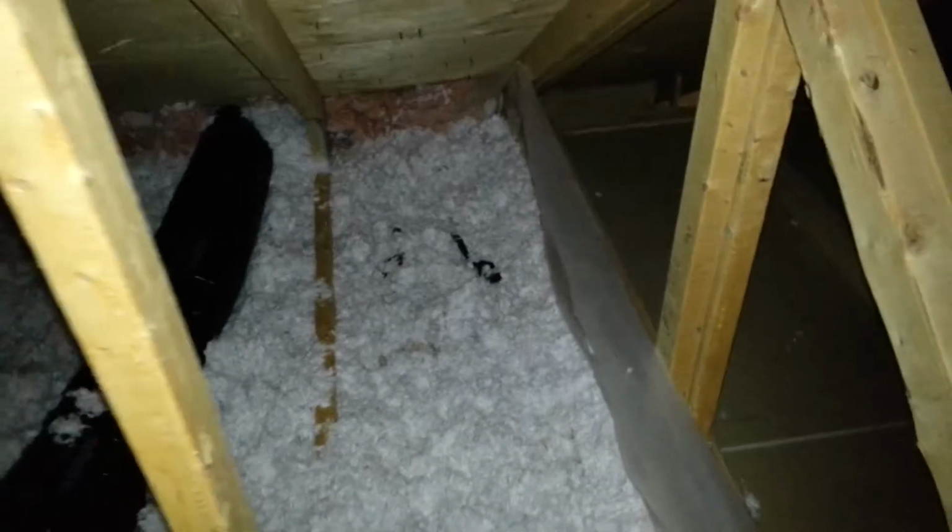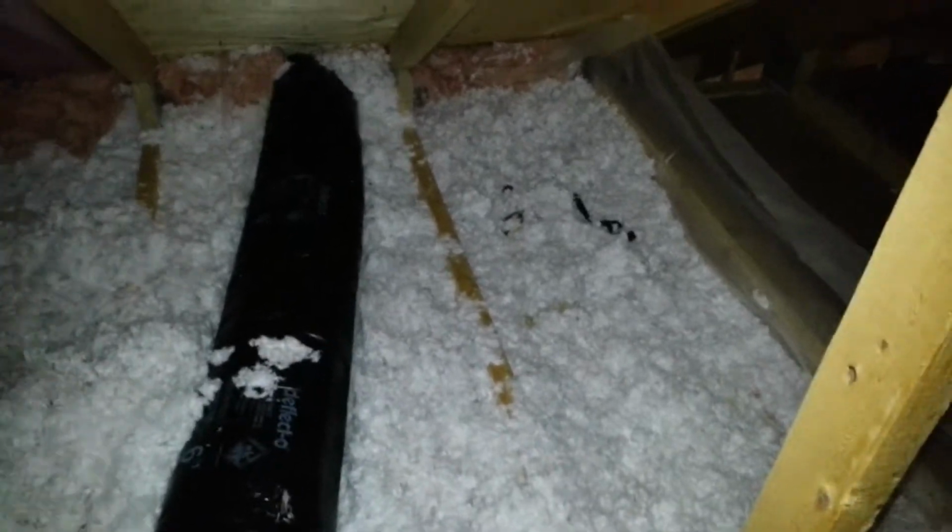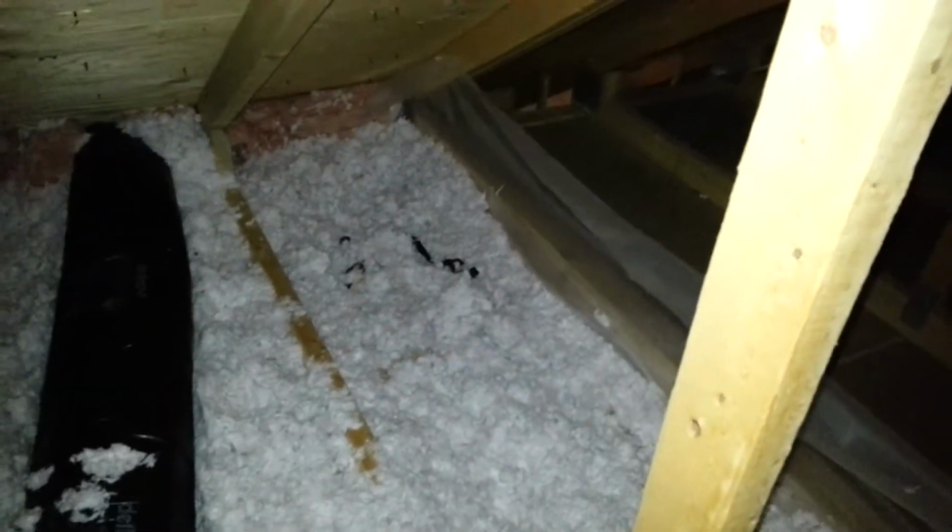So here we are at the other end of the attic. Again, the exposed 2x4s showing us clearly that the insulation is not up to code. We've got feces in the corner.